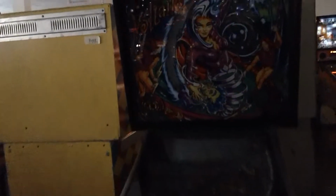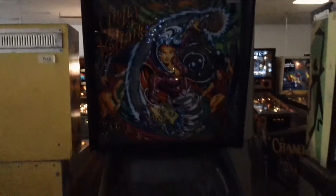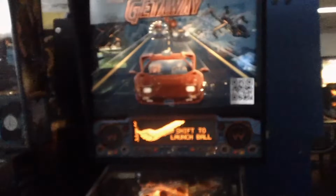And yet another really cool game here called Circus Voltaire, or Volatar, however you want to pronounce it. Really cool here is that you got some neon that actually lights up. It's a very mind-blowing cabinet for the senses. And one of my favorite games here, people, and I grew up playing this a hell of a lot back in the day, and that's Getaway.